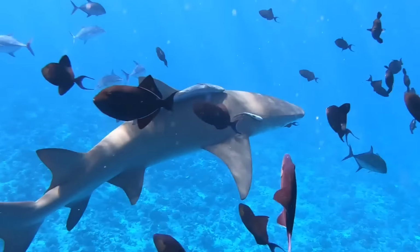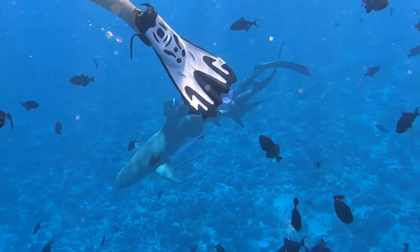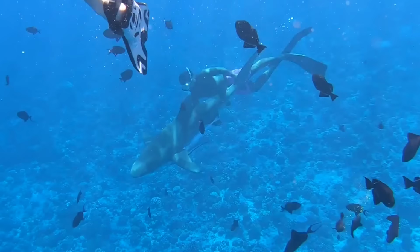Whoa, shark infested water. The black tip sharks. I actually swam with black tip sharks. They're not that big, but they're like, holy crap, I am surrounded by sharks.